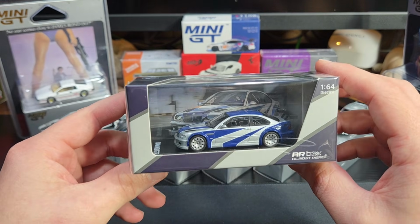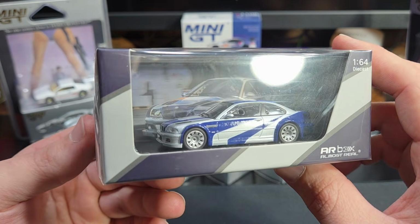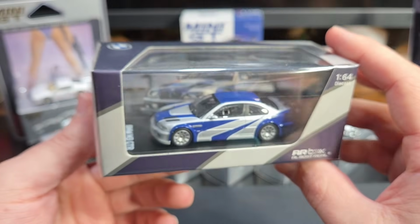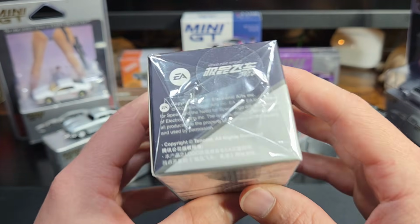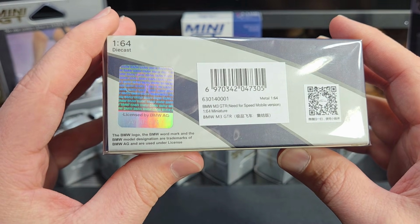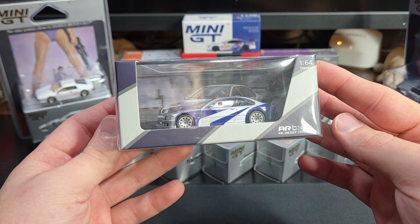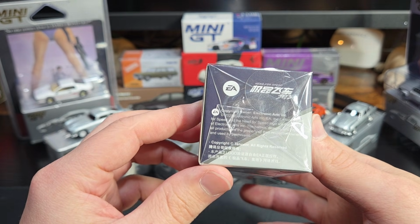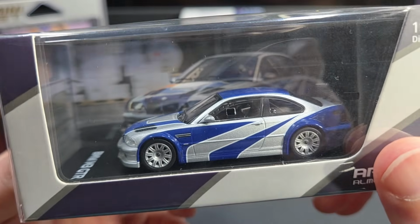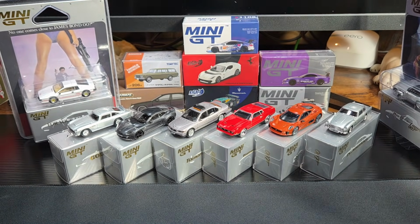And I also finally got this in. We'll be reviewing this very soon as well. The AR box, Almost Real, BMW M3 GTR, the E46 from Need for Speed. It is licensed by Electronic Arts and Need for Speed. It is licensed by BMW. So very, very cool here. Very excited for that one. I've been meaning to pick this one up for a while. The art in the background is amazing too, and from first impressions it looks great. Anyways, let's get into the James Bond cars.